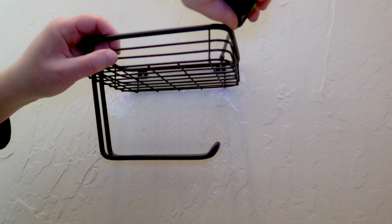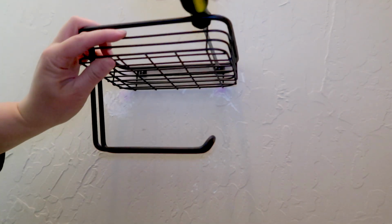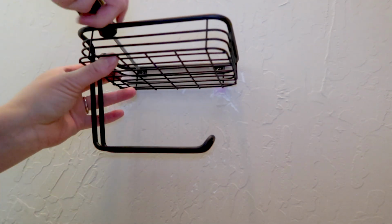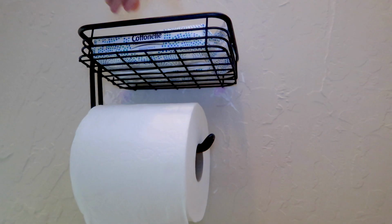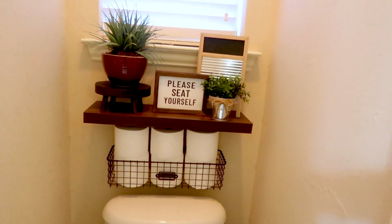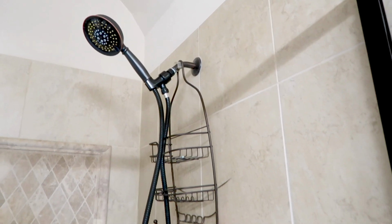Once I get our wall paint color matched, I'll come back in and make sure that I touch up these areas. But I love this toilet roll holder. So convenient. And we love how our small bathroom refresh turned out. If you didn't see that video, I'll link it below for you.